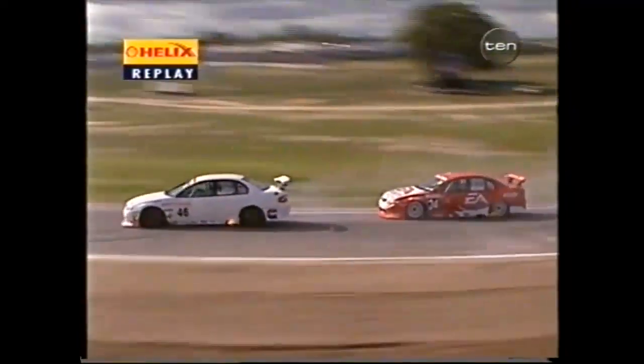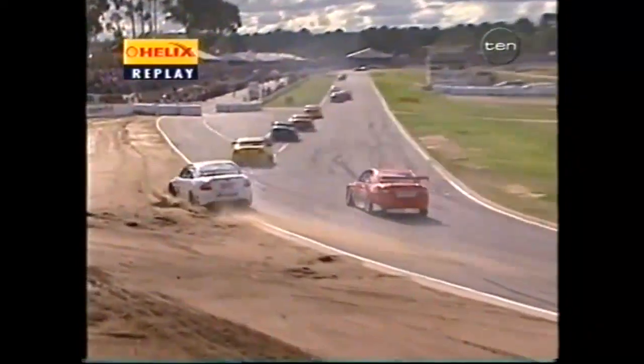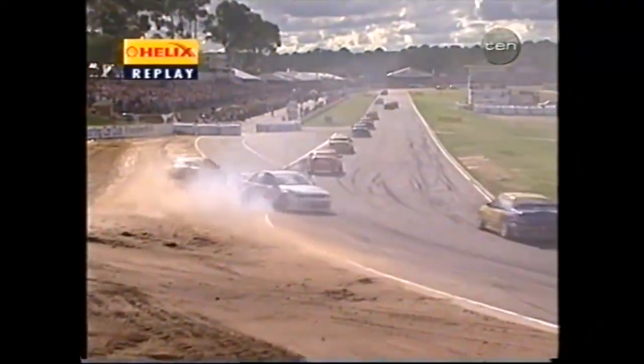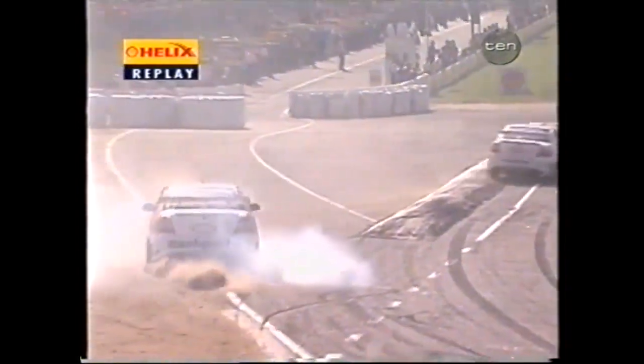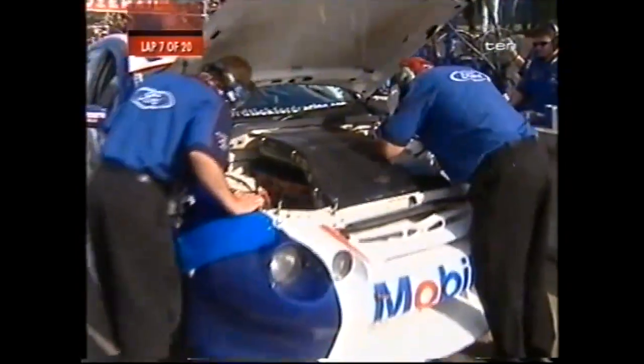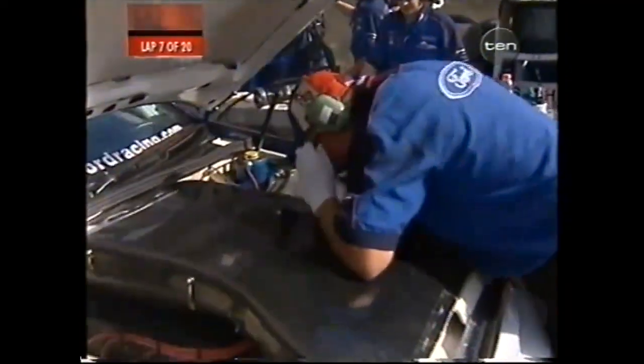Another incident, Paul Romano and John Faulkner. John doesn't quite pull it up in time. Whoops, Ricky Adello in trouble. Also a report comes through that Glenn Seaton in the FTR Falcon is in the pits. They've got a problem with the engine in that car, Grant.